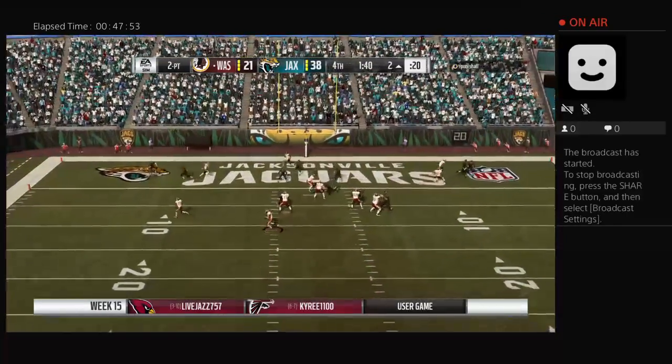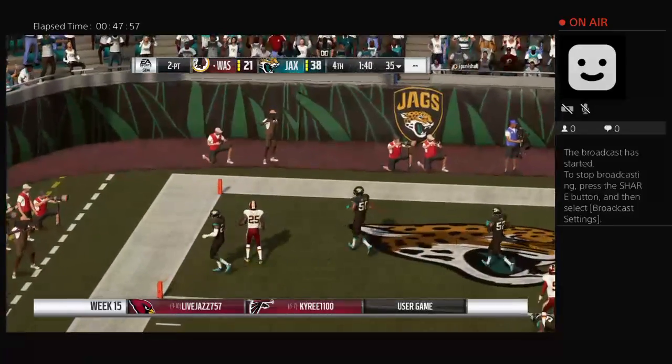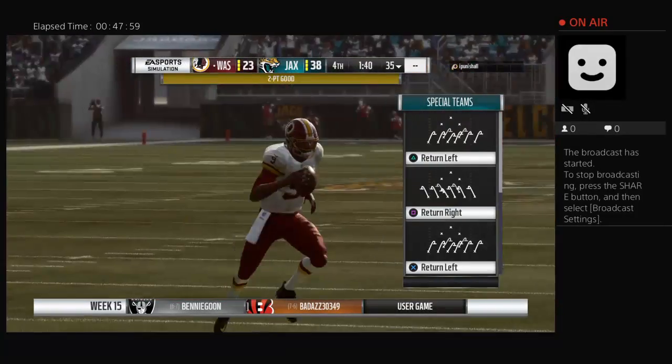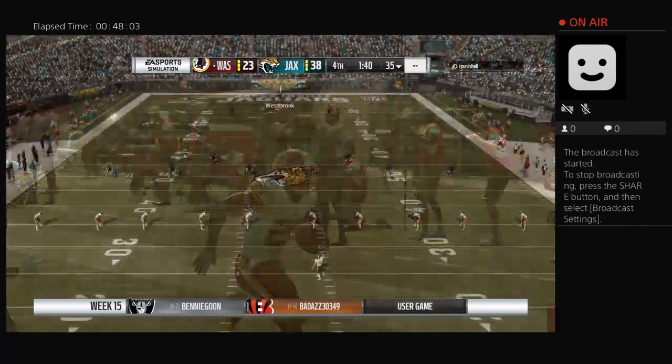From the shotgun, here's Barrett. Forced out to his left. And he drops this off to Thompson, complete. And he'll get into the end zone as the 2-point conversion is successful.